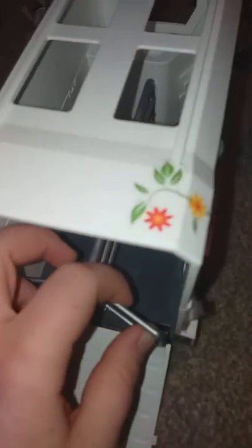And then back here, boom, we have the cool part where you can get your horses in and out. There you go. Both sides open, as you can see.